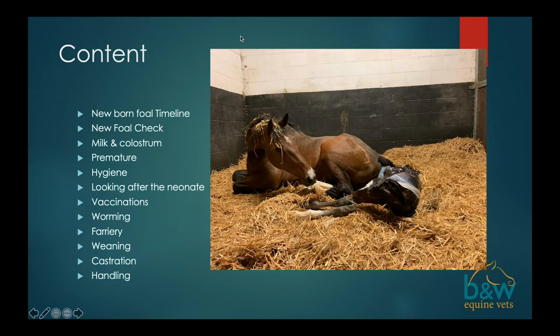New foal check, so just going through what a vet check looks for. That means that if it's born at 10 p.m. and you're thinking to get the vet out the next morning, you could have a quick look at some basic signs to see if you think there's any abnormalities and you need a vet sooner. Go through milk and colostrum for your neonate, how much and what quality they should be getting. What to look for as signs of prematurity in the foal.